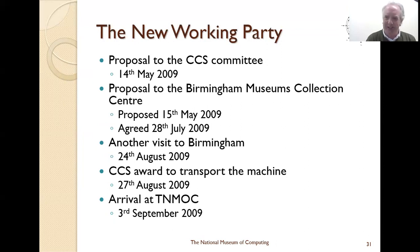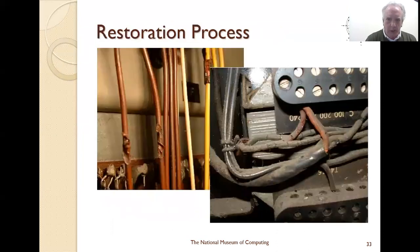Now, there's a worry here as well. There's a tension between a museum curator that does his absolute best to preserve the machine and see that no harm or change comes to it, and a group of enthusiastic computer engineers who want to get the machine working again. But we persuaded the Birmingham City Council eventually and the Museum's Collection Centre that we would actually be able to do this. And the machine was transported on the 3rd of September 2009.